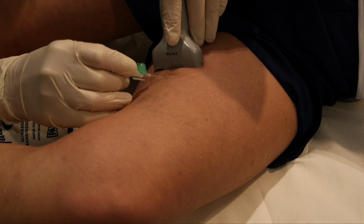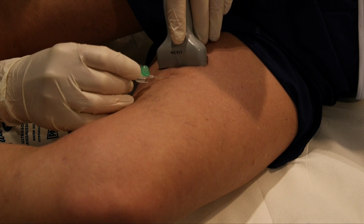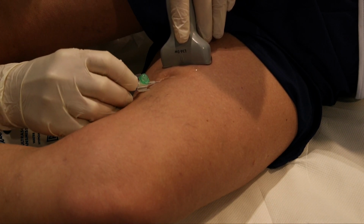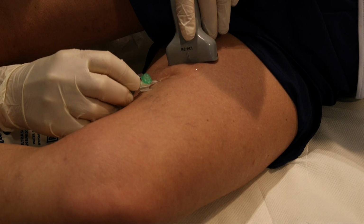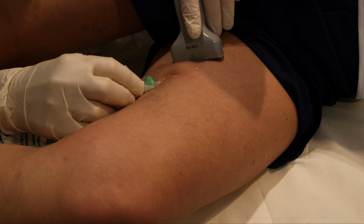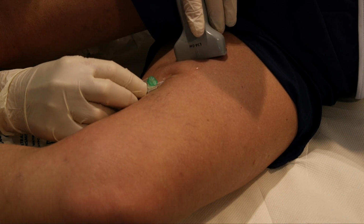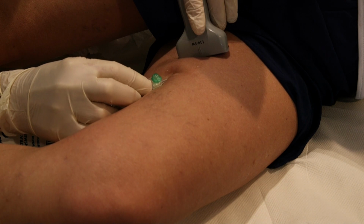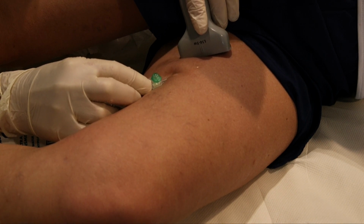Okay. And so you can see the tip of the needle there just getting friendly with the vein. So I just need to steer that into the middle of the vein. So I'm just gliding that up the inside of the vein.